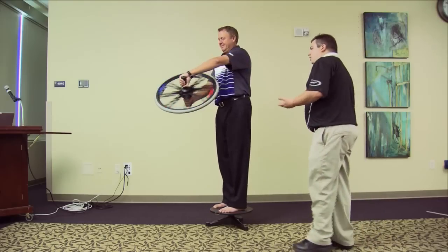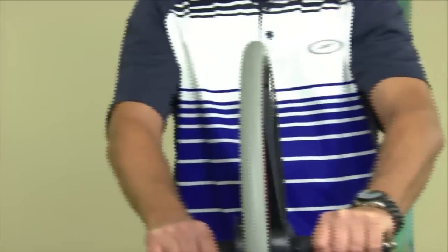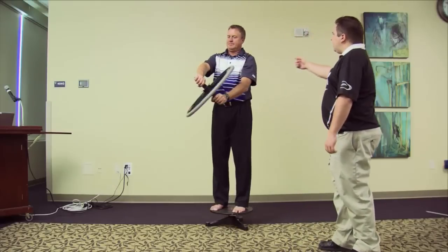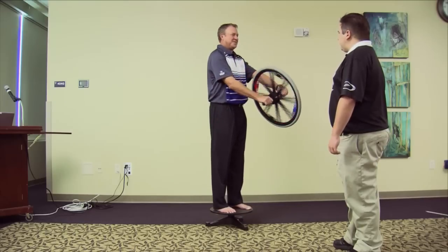That's the key difference between a symmetrical and an asymmetric ball. On a symmetrical bowling ball, when it starts rotating, there's really no great force that's going to try and cause it to reorient itself. Whereas the asymmetrical, shown by this bicycle wheel, has enough force to actually cause Randy to rotate on the turntable. This is fun.